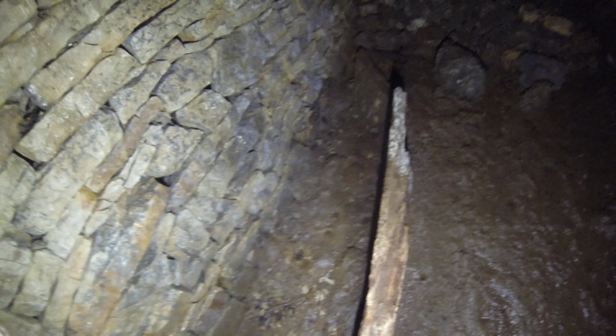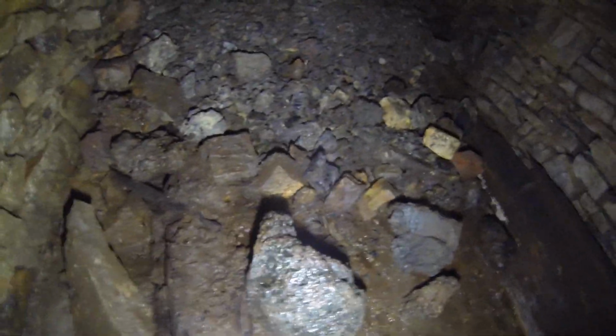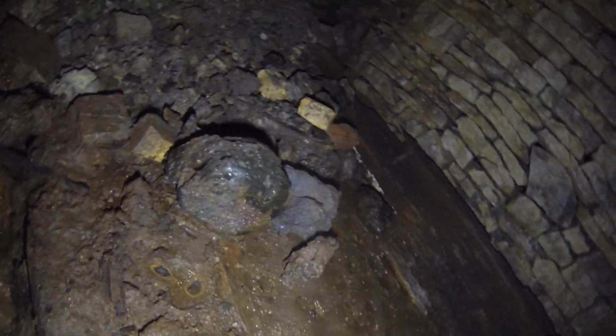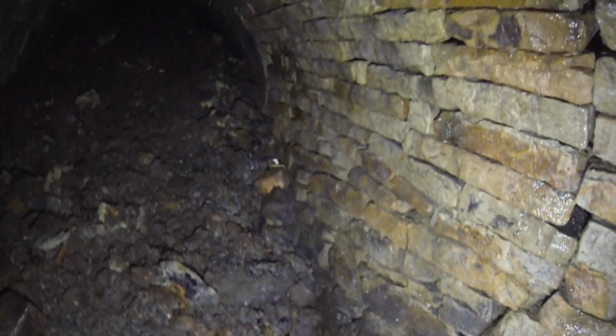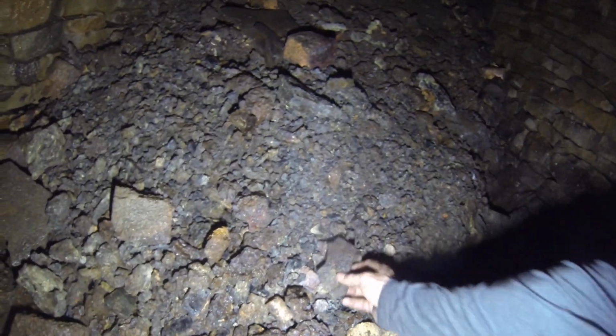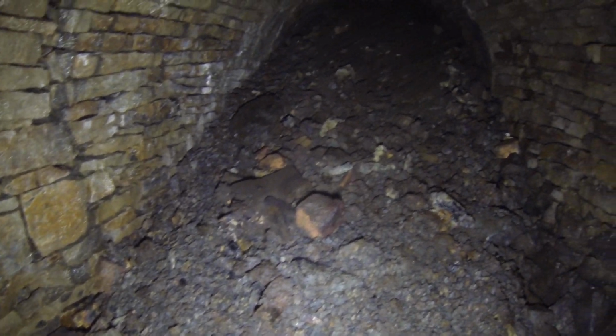That other thing has to be the way down into the mine. This must have just been some sort of entrance. How does that look like a coal ball? Slag, like metal slag, or battery. That's all these bits of stuff in this. Oh, I can see a cup.